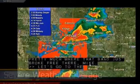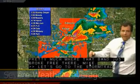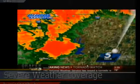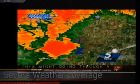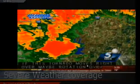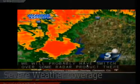Let's go to the storm tracker. This is where that tornado, we may have lifted, might still be a little rope on the ground, but Draper right now over to Newall at 408, Hera at 414, Fire Lake Casino. And this might just be going through a phase. We're going to have to see what happens if this tornado moves right over. Maybe this rotation moves right over TLX. We're probably going to have to switch over some radar products there, because we're going to have to still sample the data within this. So we're watching.